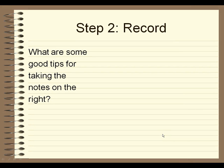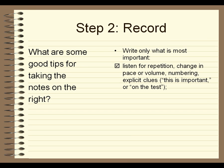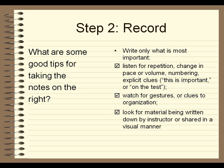So what are some good tips for taking notes on the right hand side? Write only what is important. Listen for repetition, change in pace or volume from your instructor. When your instructor starts numbering things off or gives explicit clues such as key points, important points, things that you may see again. Watch for gestures or clues to the organization of the material. And look at the material being written down by instructors or shared in a visual manner.